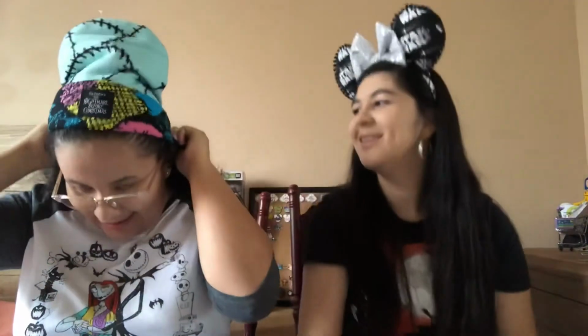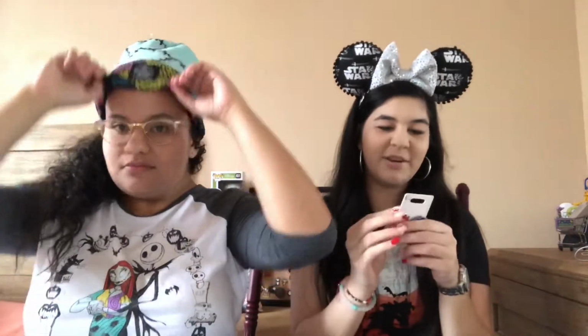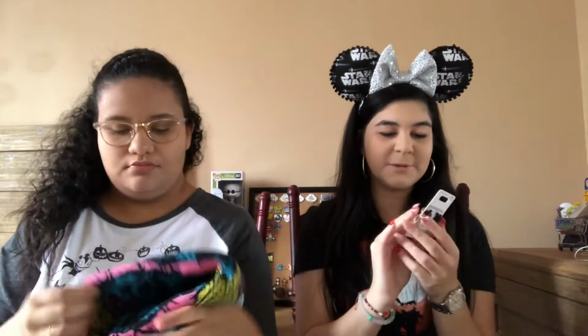I rarely wear beanies, so I don't know how this is going to look on my big head. It's going to ruin my hair. I have a big head, just letting you know. It goes well with the outfit I'm wearing. And I can reverse it. So, yeah. My favorite thing in the box is the pins.